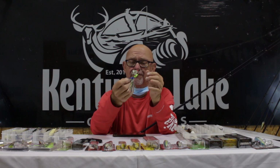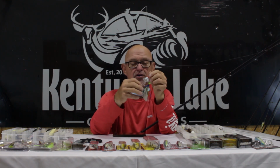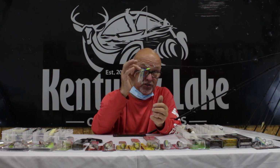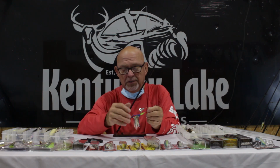Now you can make a lefty or a righty if you're fishing docks. A lot of times Lake of the Ozarks, made famous over there. Matter of fact, this is a Lake of the Ozarks bait. It's a Crocagator, one of our best sellers. We got them in stock.